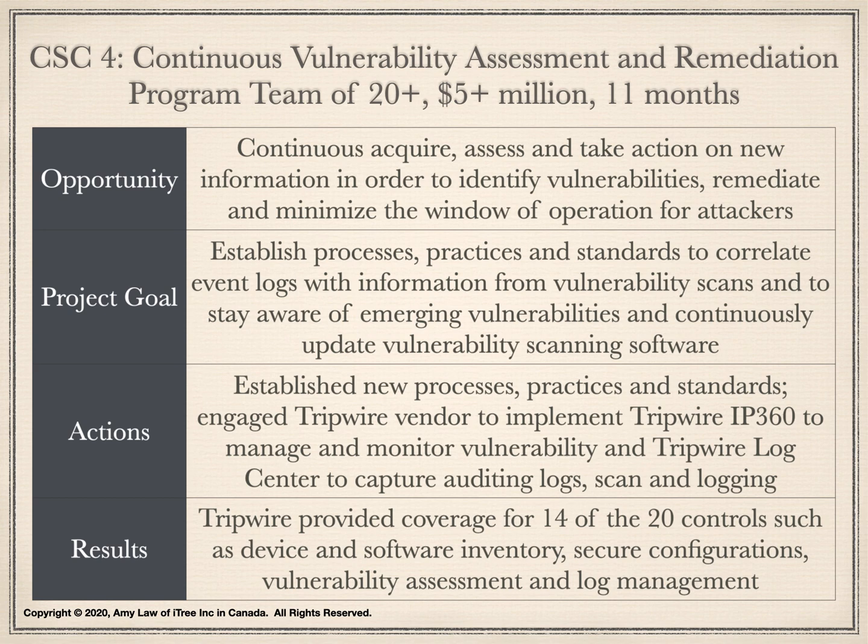The project established new processes, practices, and standards. Since Tripwire Solutions provided coverage for 14 of the top 20 critical security controls, including device and software inventory, secure configurations, vulnerability assessment, and log management, the program leveraged the same tool addressing multiple security controls, leading to time and cost saving.